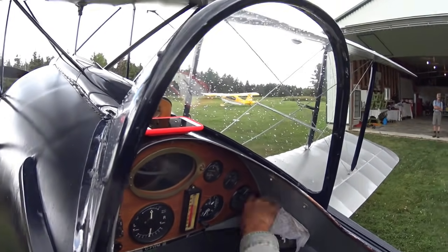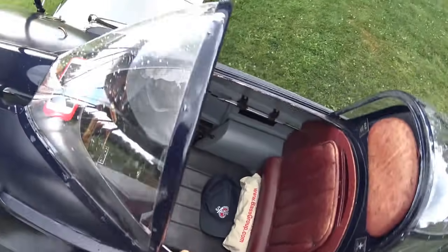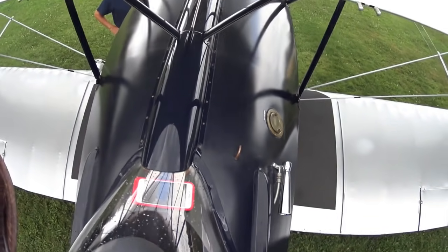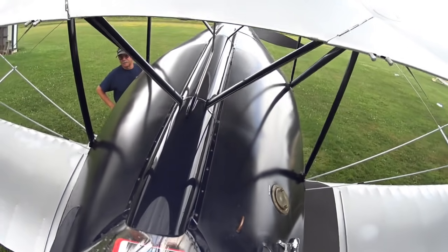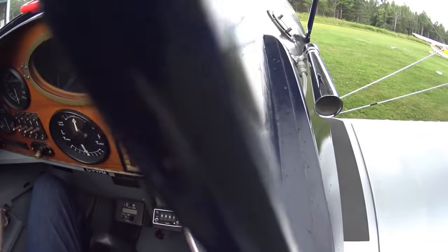Anyway, Stan and Sheila Vanderplug of Grand Valley Aircraft Services have pulled the aircraft out, unfolded the wings, which is another story, prepared it for flight, and it's time for me to go. And as I get myself settled in, it occurs to me that this is not the first time this aircraft has been on a grass strip.